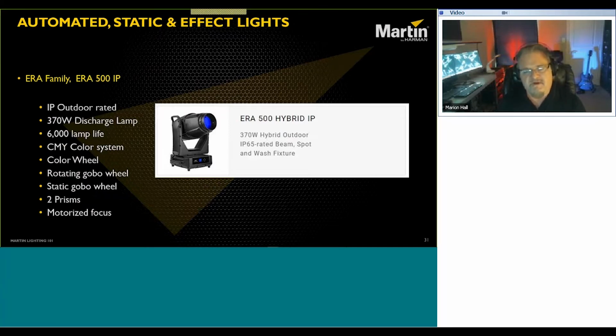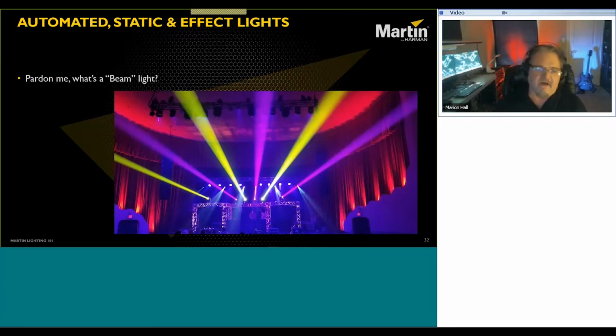But the main feature, this is the first product that you've actually released that's outdoor rated. So if you're doing outdoor stadium festivals and so forth, and you're concerned about rain and all that, that's what this fixture is designed for. And it creates that very collimated beam of light, which is very typical of what you see of a beam light. So this is a relatively new product for us. This is our first venture into having a moving light product that actually is IP or outdoor rated. Now, let me digress here for a second and ask, what is a beam light?